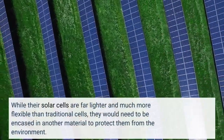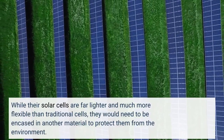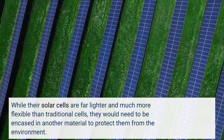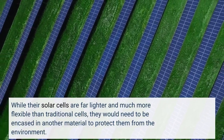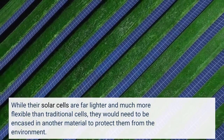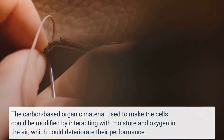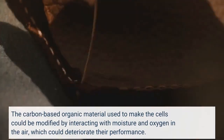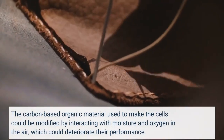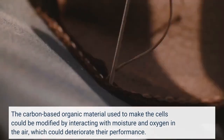While their solar cells are far lighter and much more flexible than traditional cells, they would need to be encased in another material to protect them from the environment. The carbon-based organic material used to make the cells could be modified by interacting with moisture and oxygen in the air, which could deteriorate their performance.